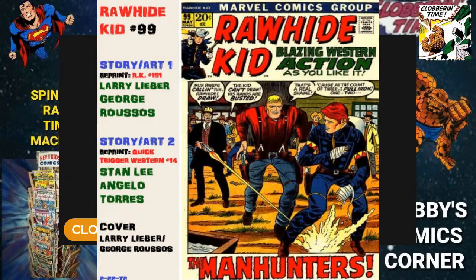Rawhide Kid number 99, with, again, pretty much all reprint stuff in here. Marvel was doing it too. They were putting, again, I know I do this every week, but you never know who's going to be watching. Marvel and DC, there weren't trade paperbacks and omnibuses and epic collections and all that, and masterworks and archives.